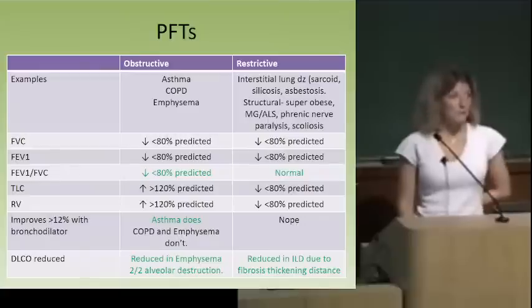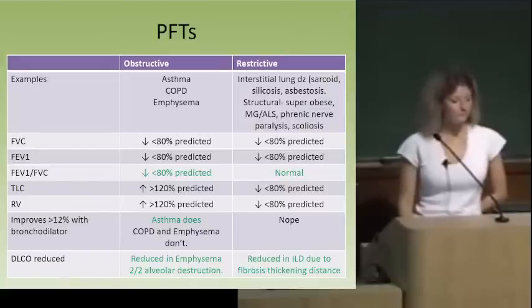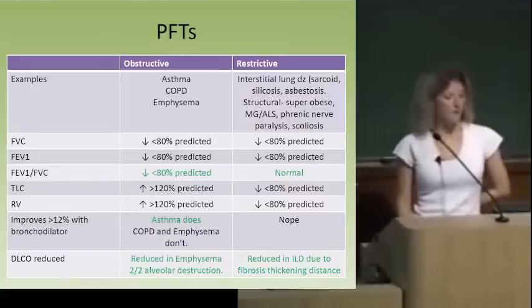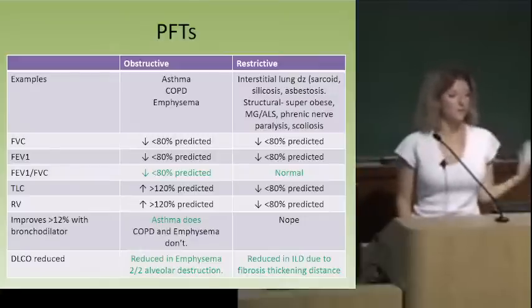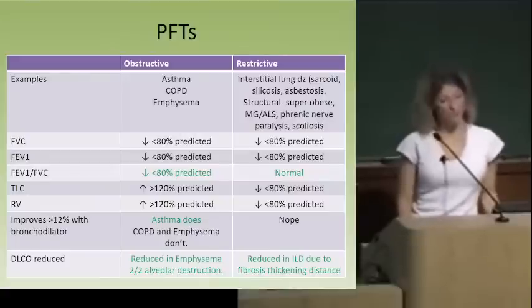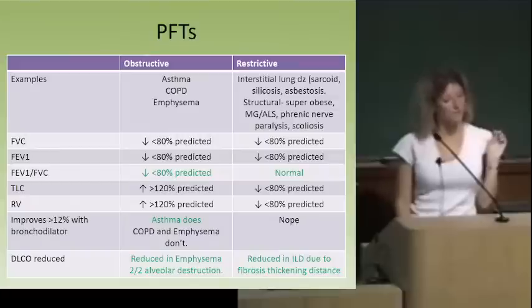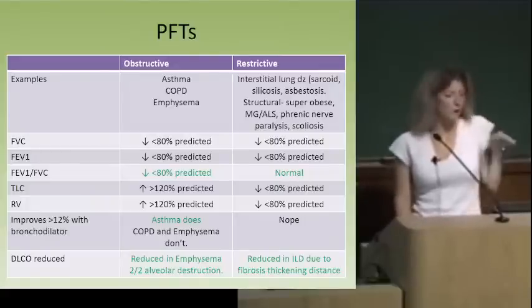COPD and emphysema, their ratios, their lung volumes don't improve with a bronchodilator. And then the diffusion of carbon monoxide can also help you to determine what type of obstructive process or what type of restrictive process you have going on. The diffusion is reduced in emphysema because you've got more space because of the destruction of the alveoli. It's also reduced in interstitial lung disease because of the fibrosis. It's harder for the oxygen molecules to get across.